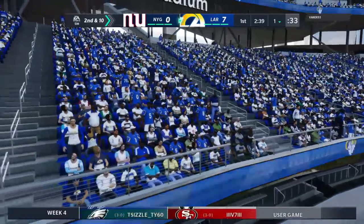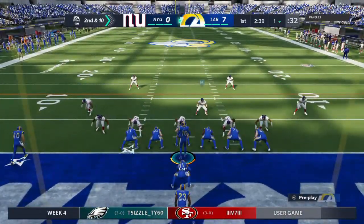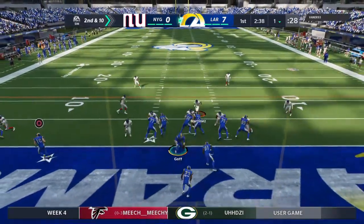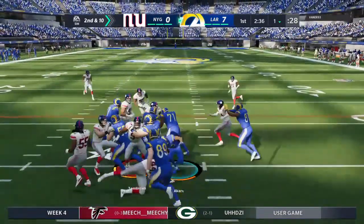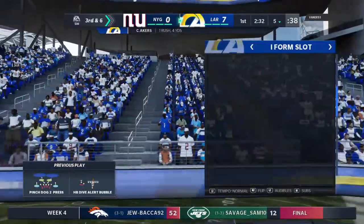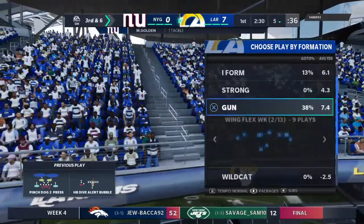eyes gravitated downfield, because nowadays, most of these quarterbacks, when they do that, they want the big play downfield. They don't want to throw it short. In this case, he took the shot. It fell incomplete. And he'll get him a little space here up to the 5-yard line.